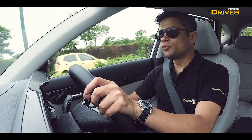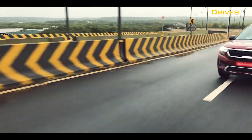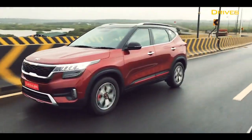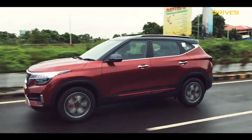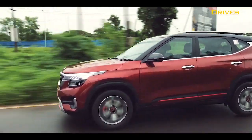Well, now let's get down to the driving bit of the Seltos, and that's a critical one. Now, this is an area where Kia has done a lot of homework, and it shows, because you get 3 engine options, and each of them gives you access to an automatic option as well. Now, this is something that the competition does not have.